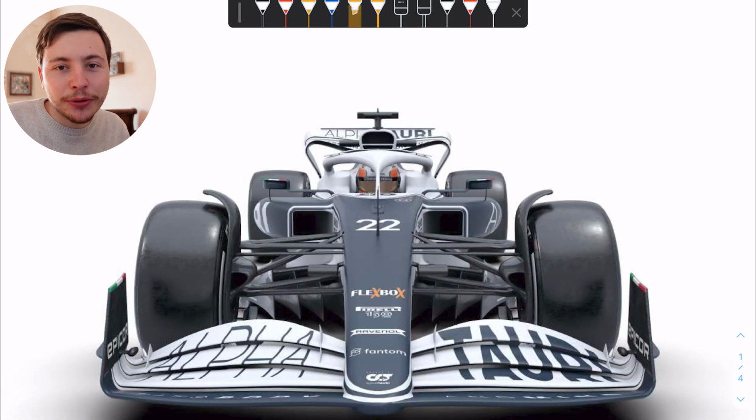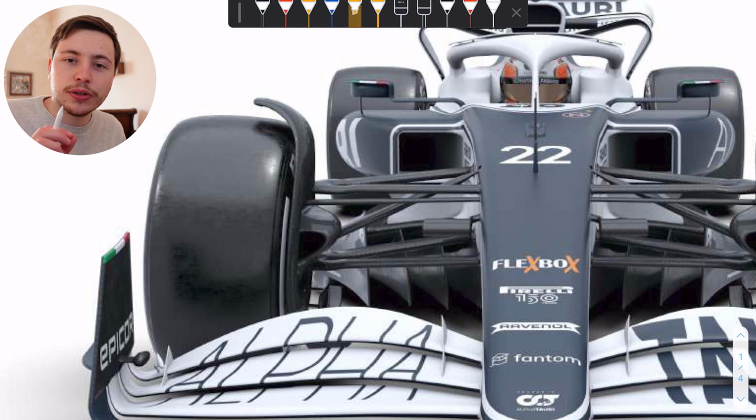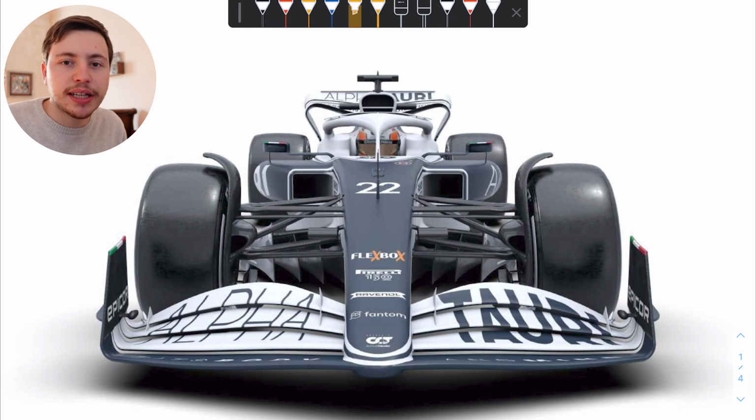Okay, but after telling you all of the things that I don't like about the livery, let me tell you two details that I really enjoyed. And you can see them both in this angle right here, and those are the Italian flag right here and the Italian flag right here. I think that those nice little touches are really well put together, and I think that if it wasn't for this logo right here, I would enjoy this livery a lot more. I will give it about a 6 out of 10, the same that I gave the Haas.